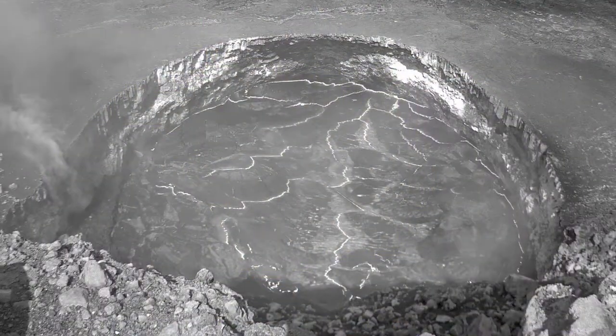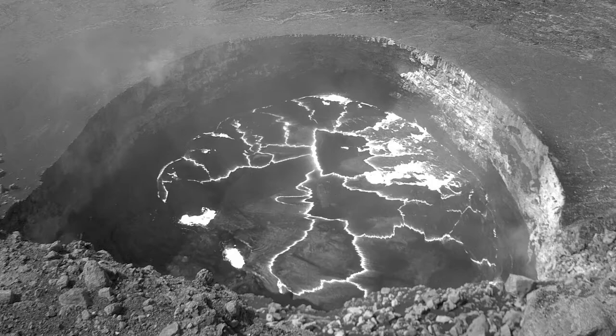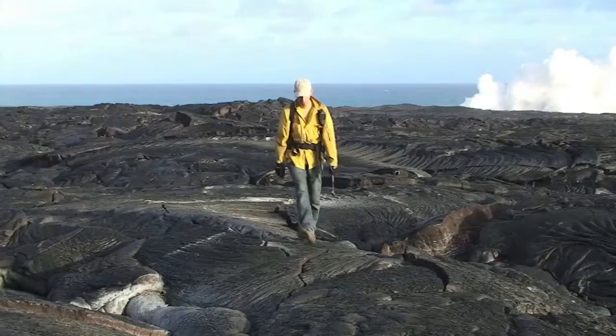We also have a webcam system that is imaging the vent every few minutes, and these images are immediately sent to the public website so the public can view. We look at satellite data now on a daily basis. Our tilt meter and GPS receiver network can show us changes in ground shape and orientation.